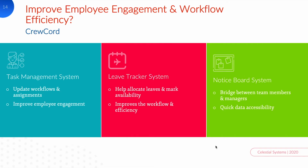And then they created a notice board system, which allowed HR and key management in the company to do company-wide announcements. If there was a new hire being welcomed into the company, this would get posted on the notice board system. If there's an important COVID-19 related newsletter that they want to send out, this would get posted on the notice board system.